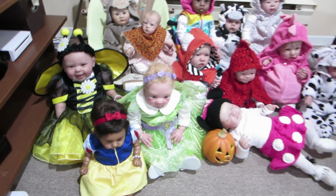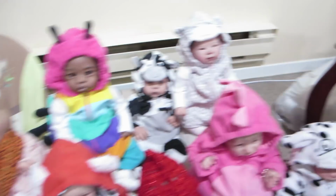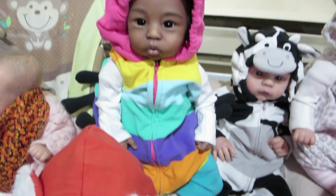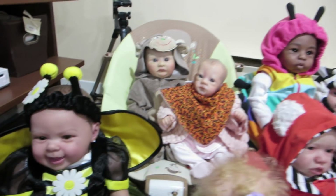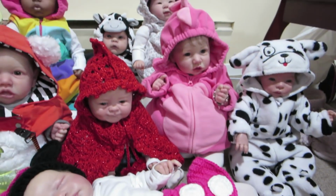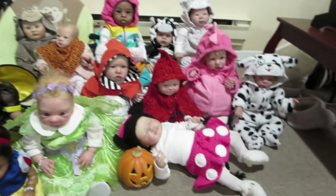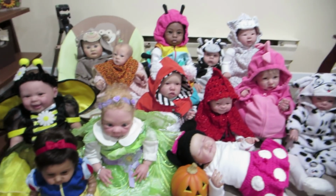Our group has grown. We've brought out some of my other babies. We have Yuki as a cat, Maya as a caterpillar. That's her new costume, Rainbow Caterpillar, no less. Who else? Oh, Zoe's out here. She's Snow White. Haley is Minnie Mouse. And I think that's everyone that I brought out. So they're all hanging out here, and we basically have an obstacle course of babies to step around now.